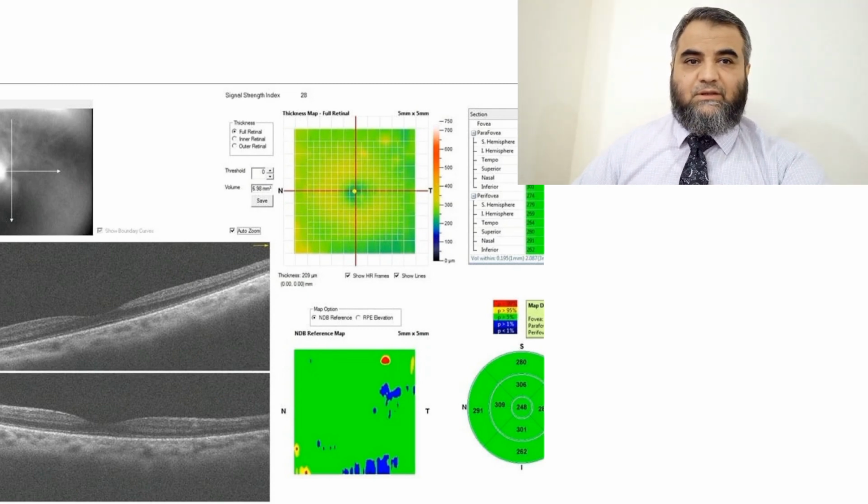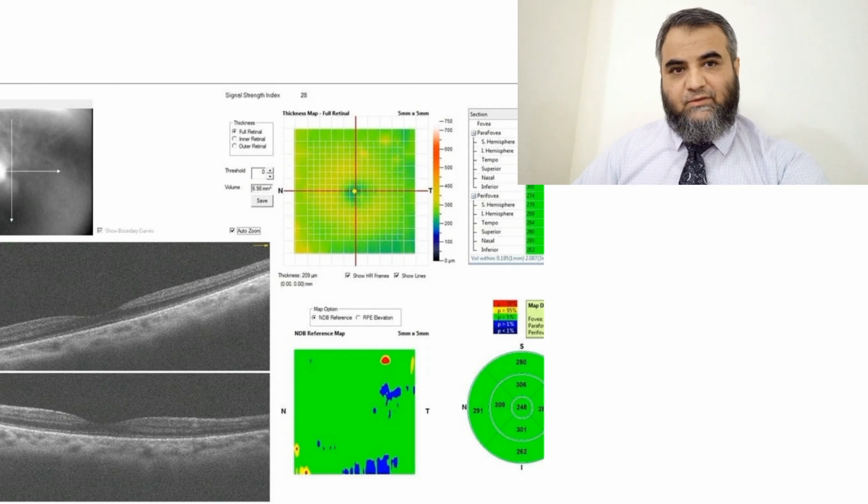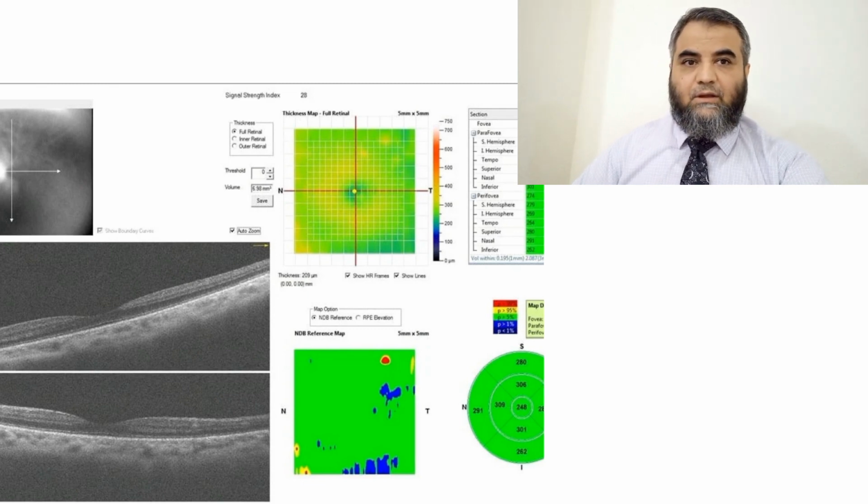But while giving rituximab, we have to keep an eye on blood works and liver function tests, because there is sometimes a reactivation of hepatitis B. There is also a possibility, although controversial, of reactivation of tuberculosis in endemic areas.